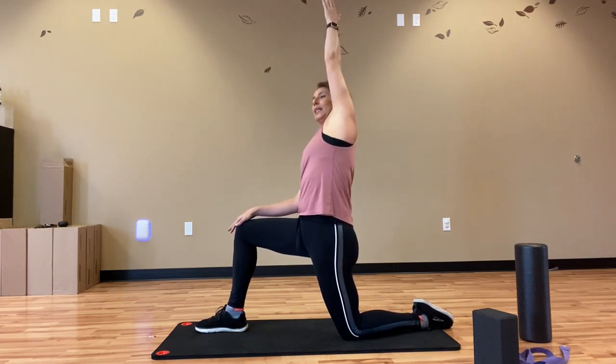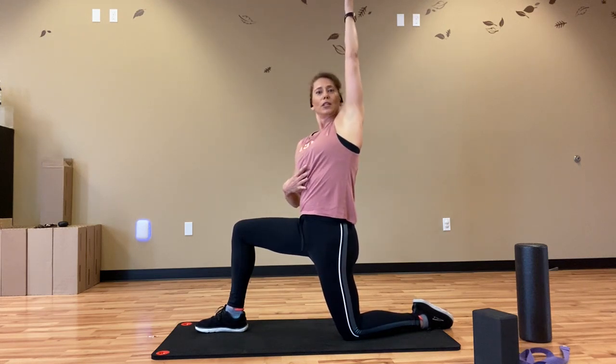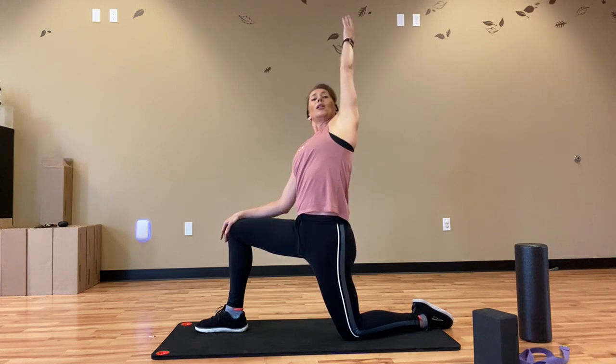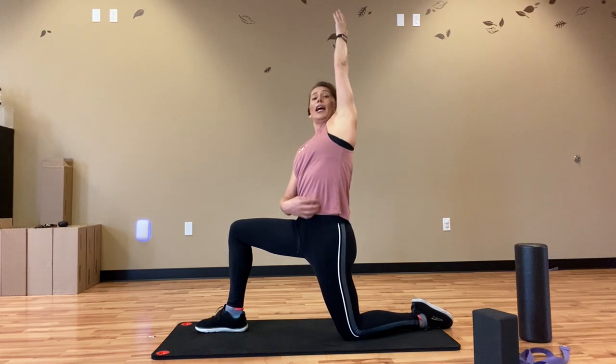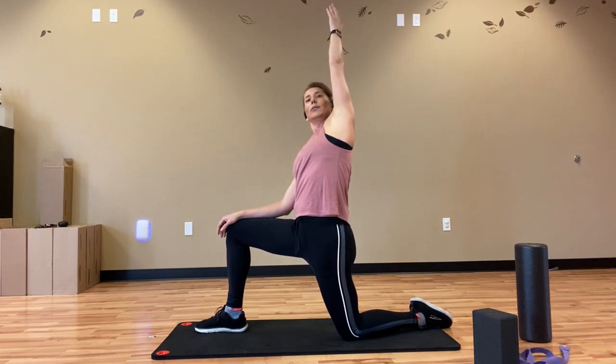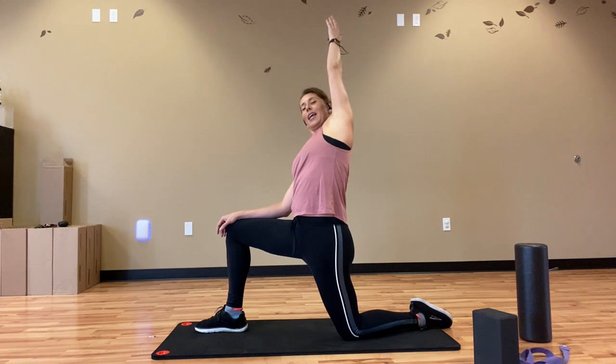So I'm over the midline. Without taking my right knee with me, I'm gonna rotate ribs over to the left, open it up, and then find a very small back bend from there. Now that, you'll feel that immediately, right? And you'll hold. And release.